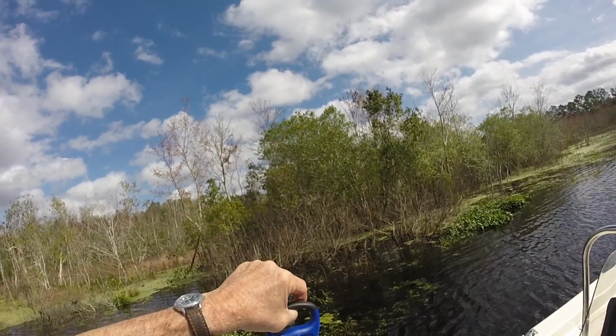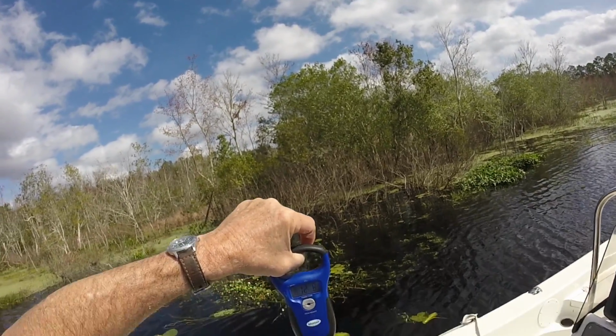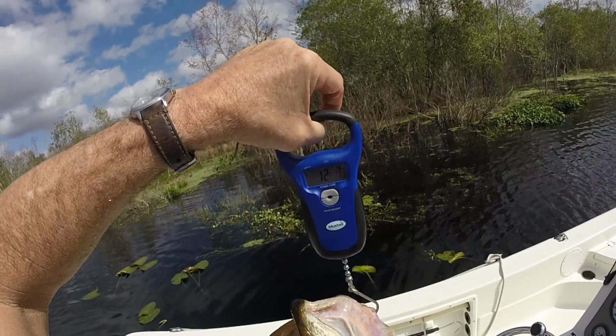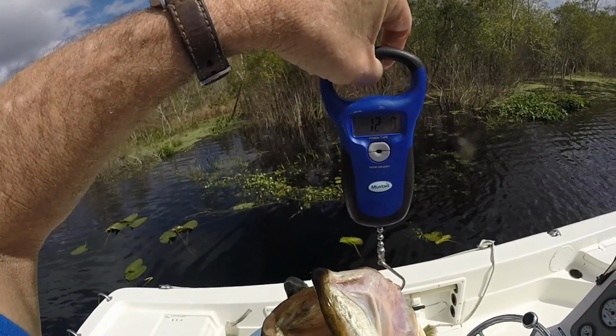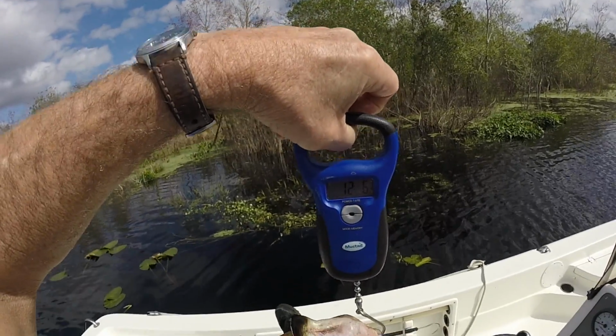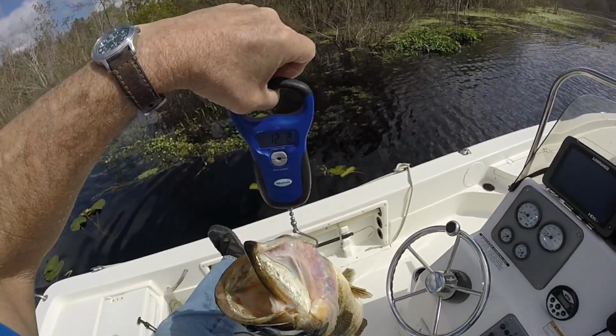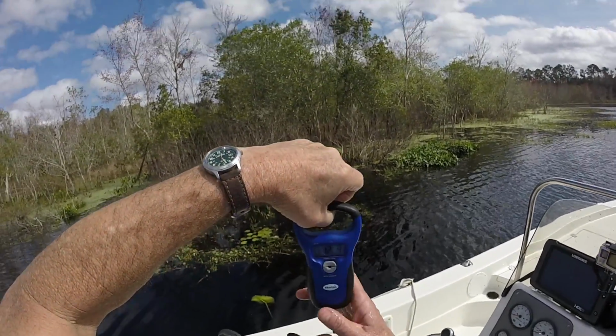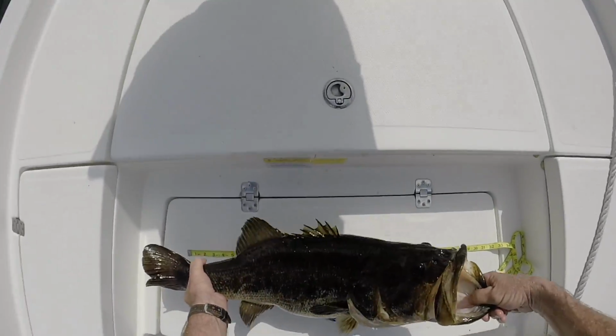Looks like 12, I believe that's 12.6, guys. If you can see that, it's a little bit fogged up, but I believe that's 12.6. That is a monster fish right there. Yeah. Check this length out.